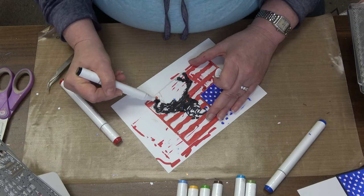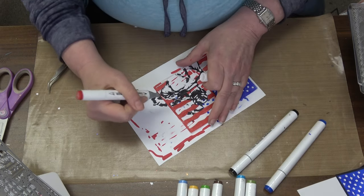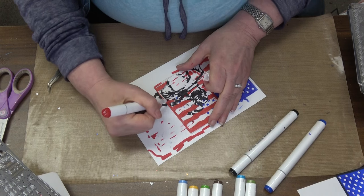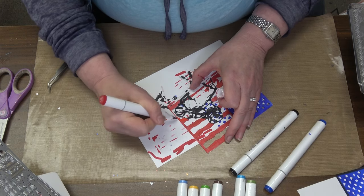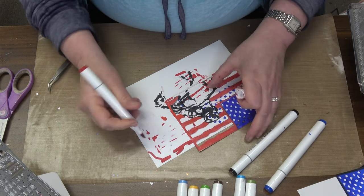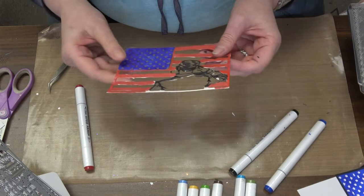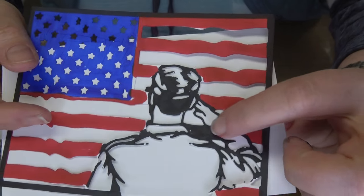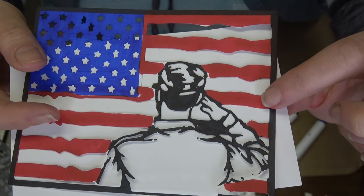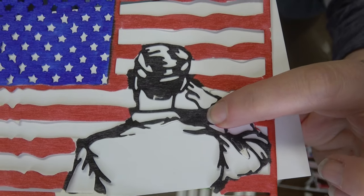All right, I think that's going to be good enough. You'll be able to see the mistake. All right, so I did the same mistake twice. Right here should have been part of the red flag. Right there. Right here should have been part of the red flag.